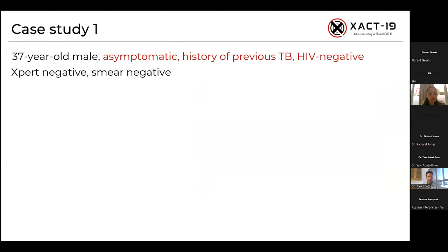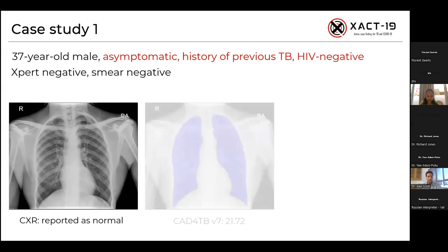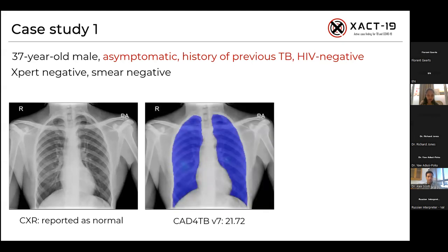So very briefly, I just wanted to show you a couple of case studies on how this can impact the community and individuals at large. Here's a 37-year-old male. He is completely asymptomatic. He has a history of previous TB, but he's HIV negative. His initial Xpert was negative, and he is also smear negative. Next slide, please. You can see this is his chest X-ray, reported as normal by the human reader. Next, please. And his CAD for TB analysis shows a score of 21.72. Next, please. His culture after 4 to 6 weeks comes back as positive.